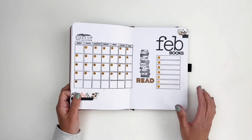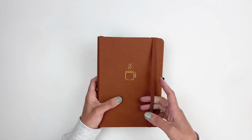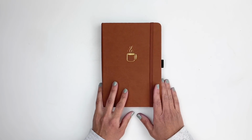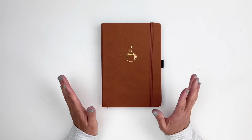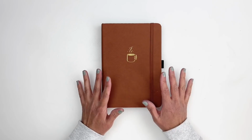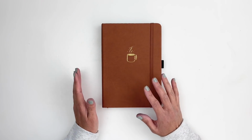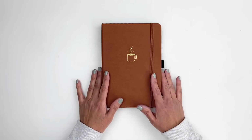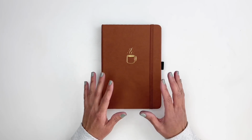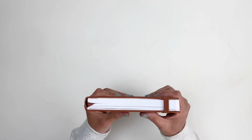But that's about it, you guys. That is my reading journal setup for 2022. I hope you enjoyed it, and apologize for all the missing footage, but I really enjoy keeping a journal for my reading just because I read so much, and it's so much fun to kind of look back and see what you read, how many books you read, what you enjoyed and didn't enjoy. I know there is Goodreads available, but I feel like having it on paper makes a huge difference. And hopefully this journal will last me a couple of years.